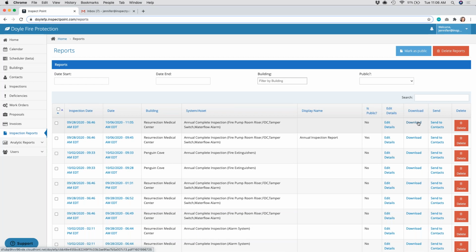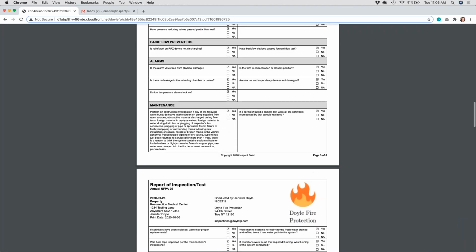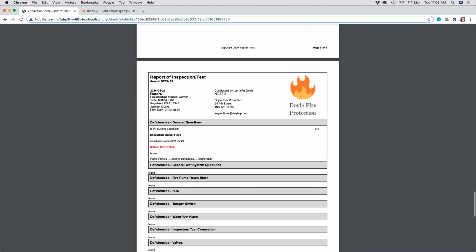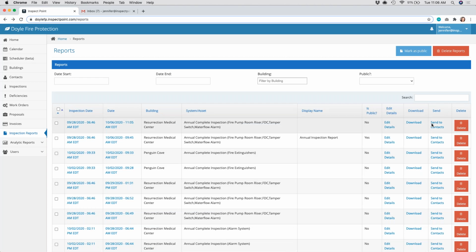I'm going to click onto this download button here, and I am going to see my generated inspection report. I'm going to scroll through, make sure everything is there, see if I have any deficiencies, and I do. So I'm going to make a mental note to myself right now that I'm probably going to have to create a proposal for this inspection, right? Because I have a deficiency on there and I see my signature. So the report is generated. I have reviewed it. I'm going to hit this back arrow right here.